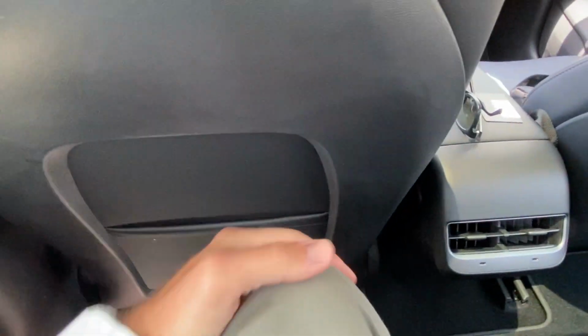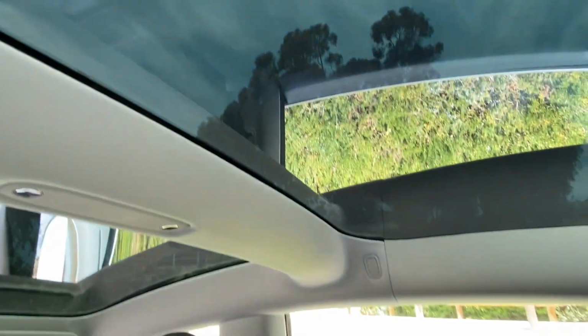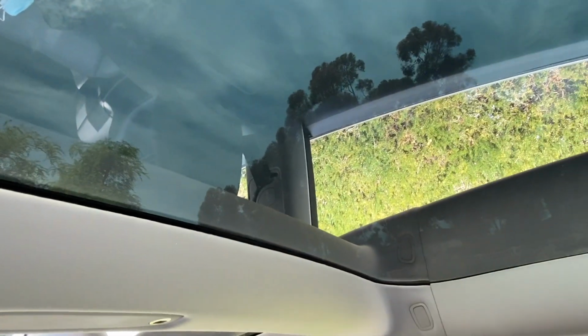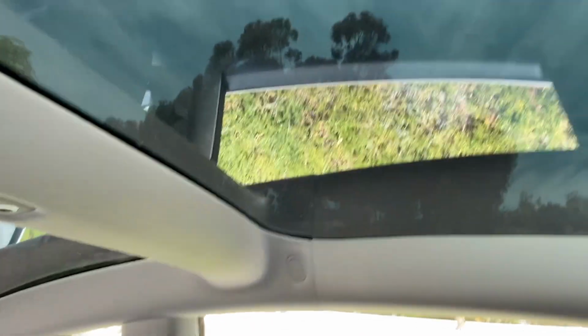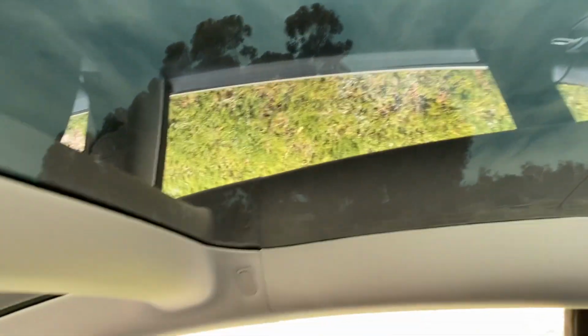Behind myself, I do have a good amount of space, considering this is a compact sedan, not a compact SUV. Now as I'm getting closer to this roof, I definitely feel more heat coming from it. So I don't really like it at all. I believe they should come up with some sort of shade or something else.